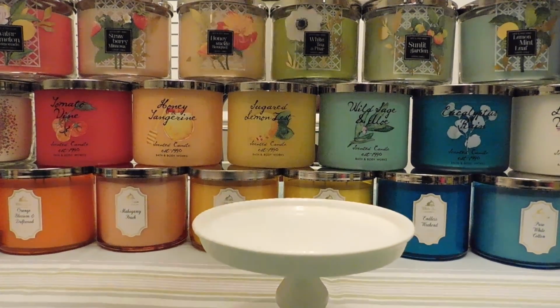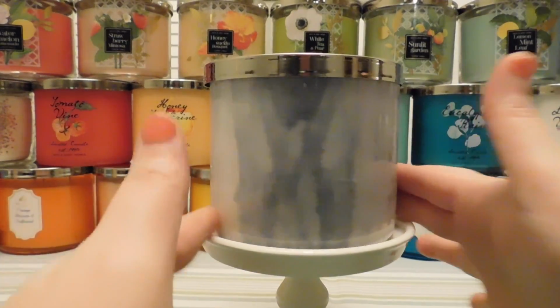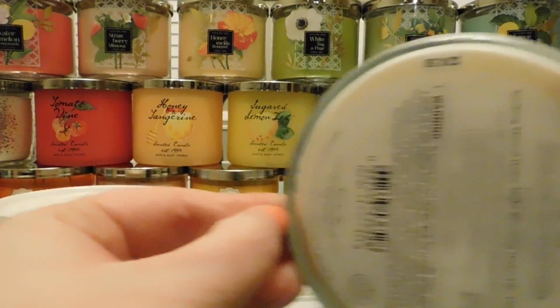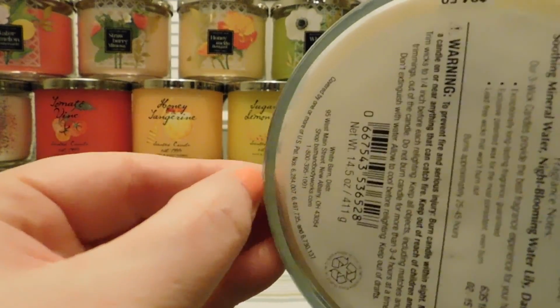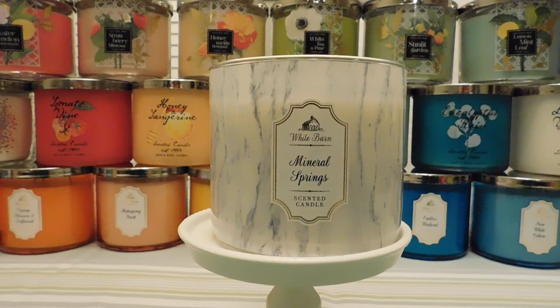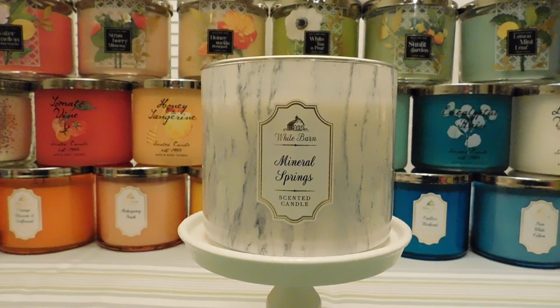The next marble one I have is Mineral Springs, and I do like the way this particular marble looks. And let me just say something about this marble, because they had a marble line that came out in the fall, and look at this. You may not be able to see it, but I'm sure you can hear it. The marble collection in the fall was just much better quality. The label itself was almost like shrink wrapped onto it. It was just more visually appealing. It felt like it was a little bit higher quality.